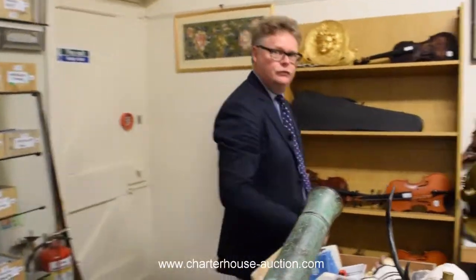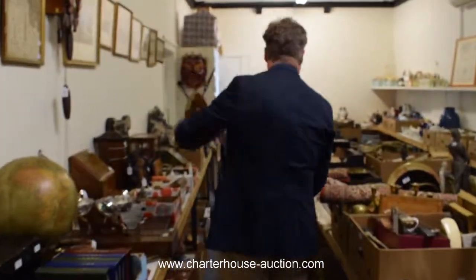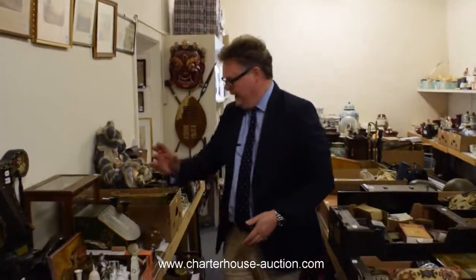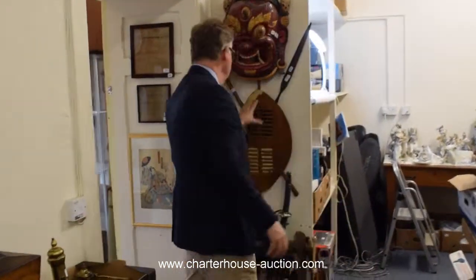We've got violins, we've got jigsaw puzzles, we've got dolls and teddy bears, divers type helmets up here. We've got samplers. I mean, it really is pretty much everything in the sale. We've got owls, there we are, we've got teddy bears, Steiffs and others as well. We've got Zulu type shields here.